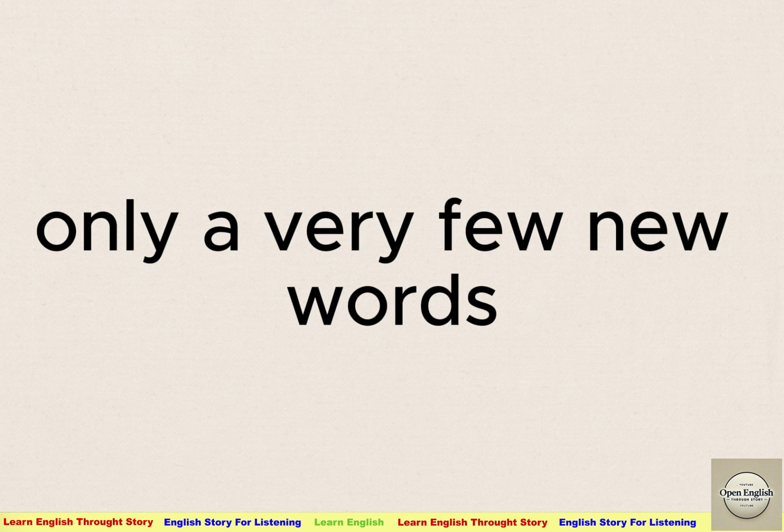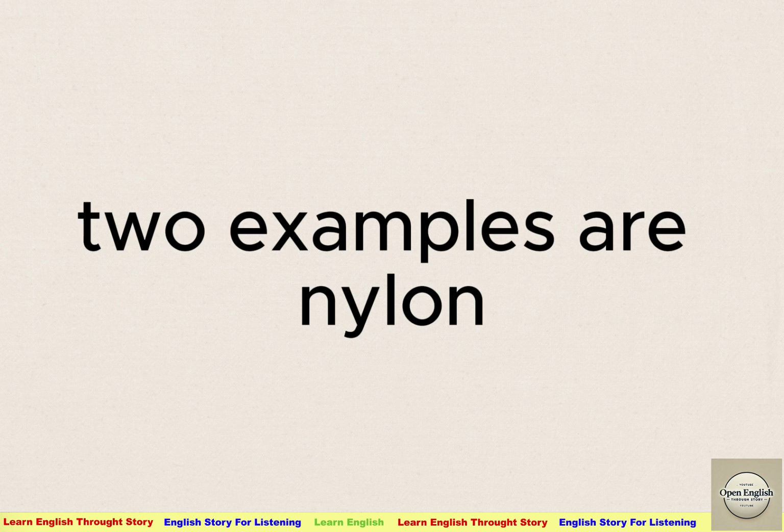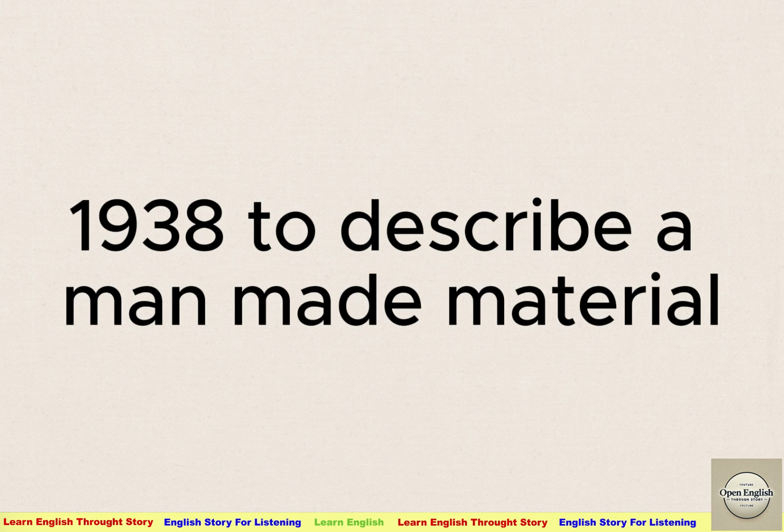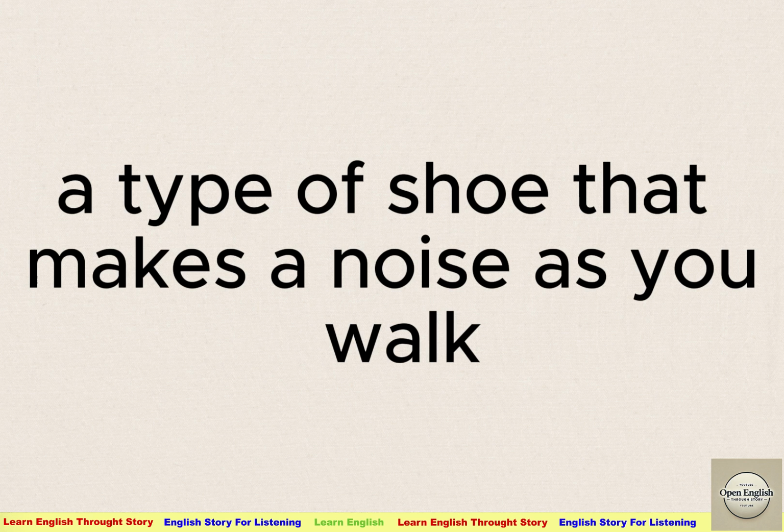Only a very few new words have not been made from other words. Two examples are nylon, 1938, to describe a man-made material, and flip-flop, 1970, a type of shoe that makes a noise as you walk.